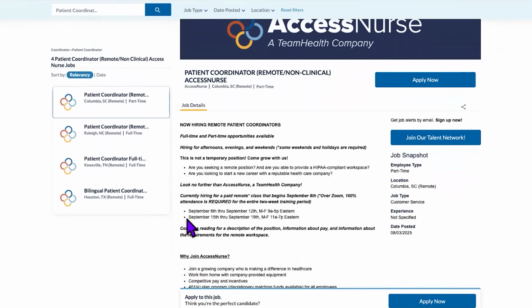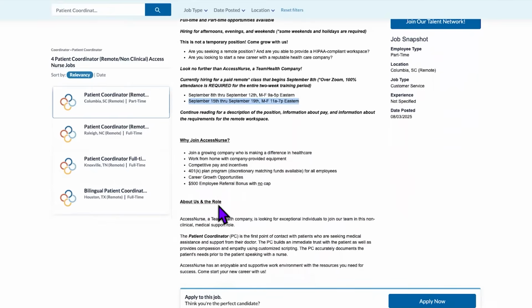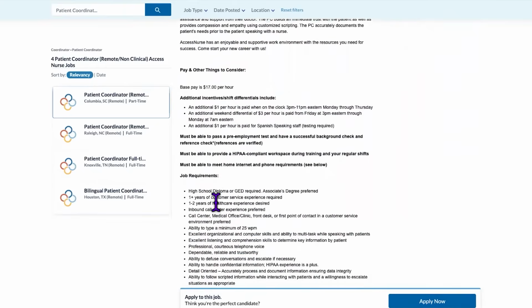And they also have a second one where you would be working from 11 a.m. to 7 p.m. and that starts about a week later. So this is for South Carolina, North Carolina, Tennessee, and Texas. And they just let us know that you are going to be helping patients. You're going to be the first point of contact with them who are seeking medical assistance and support from their doctor.